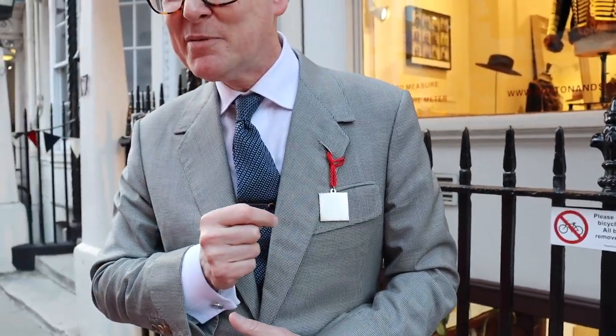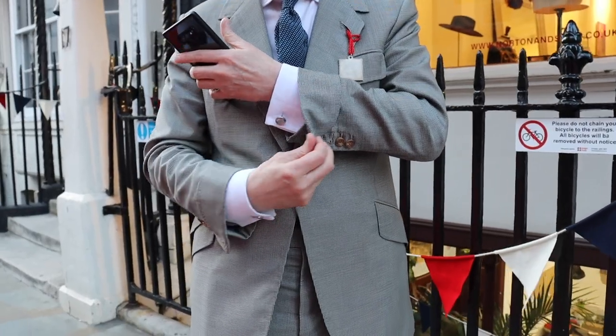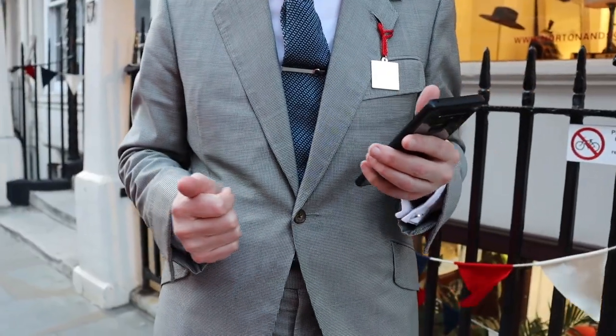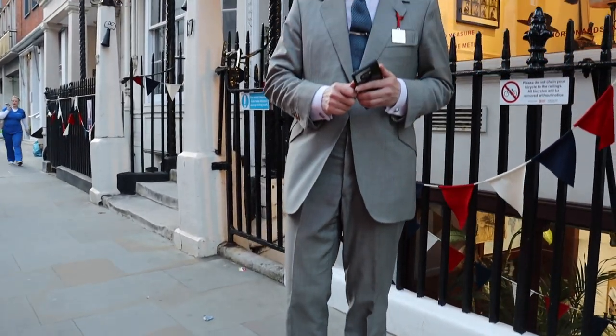Signature is a little flap on the outbreast pocket, my classic turnback cuffs, and a little trademark flash there. Just the one button. Very simple, very elegant. And a cod mouth lapel, which is another trademark of mine. And the shoes are Edward Green.